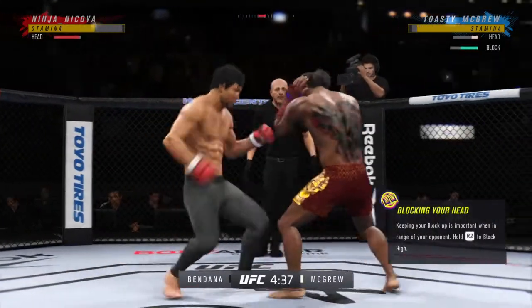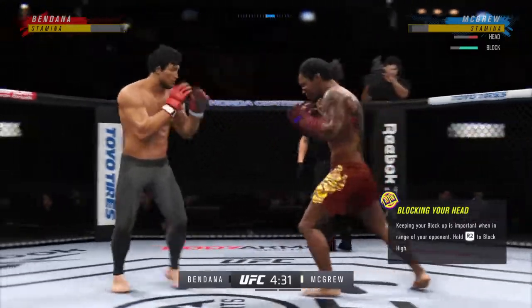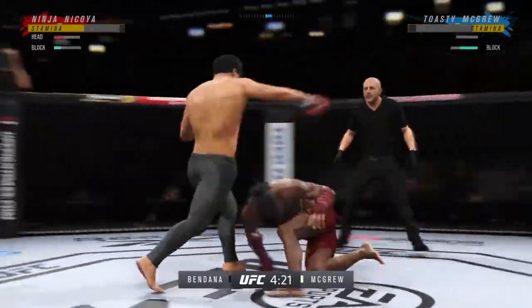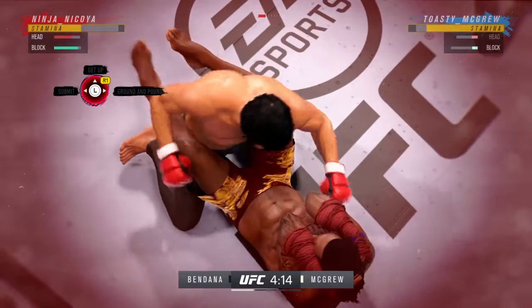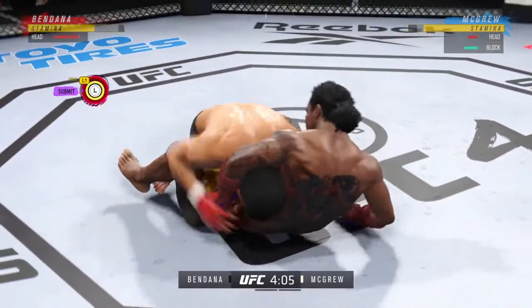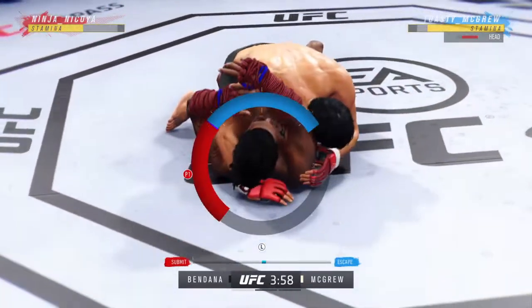Both guys throwing potential fight enders here in the early going. That one was thrown to end the fight. Great punch. Some real power shots here. Oh! He's in trouble. He's hurt bad. All right, bottom fighter here, maybe looking to hip escape, DC.